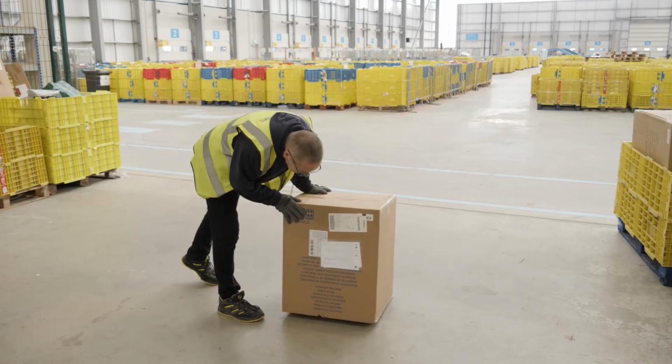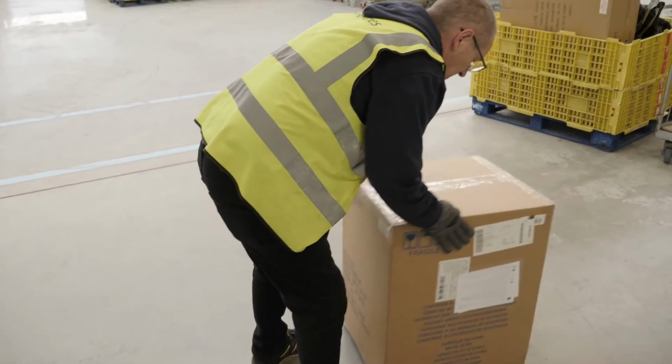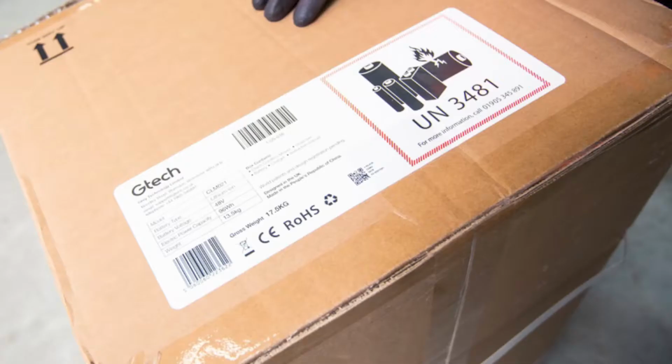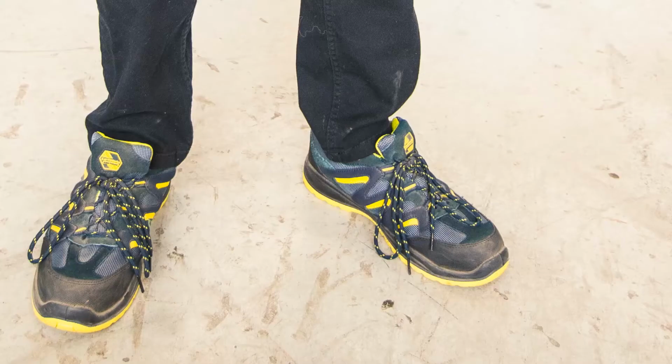Do you know, a third of all accidents reported in the workplace are caused by manual handling? To help protect yourself, always do the following before lifting an item. First, have a look at the item you need to move and think about if you might need some help to do it safely, like another person or lifting equipment. Is there a weight warning on the parcel? And are there any obstacles or hazards on the route you're taking?